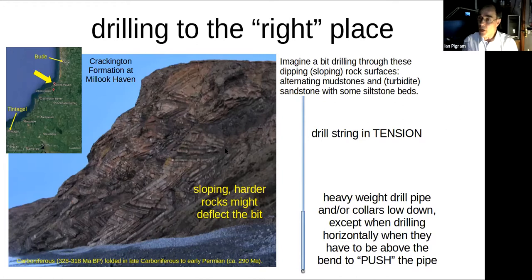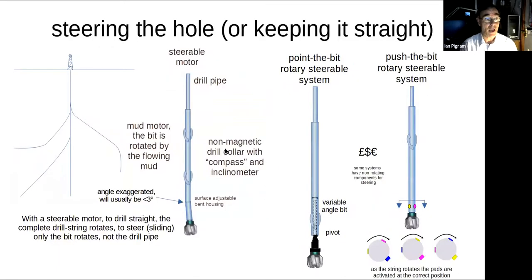And if you want to go horizontally, you have to have all that heavyweight drill pipe above the bit where you want to go horizontally, so that the drill pipe is pushed in the direction that you desire. So steering the hole, you can have all sorts of directions of drilling. I've drilled holes horizontal, I've drilled holes uphill, angular holes, and straight down holes, which sometimes struggle to go straight down. So that diagram on the left is just a schematic of what you might do.